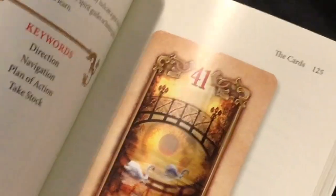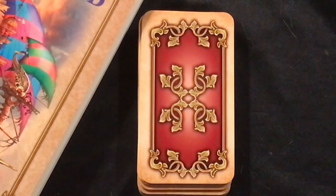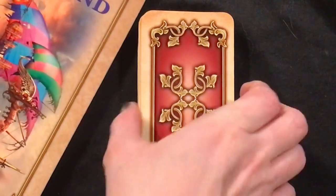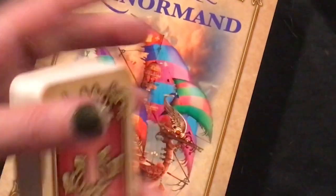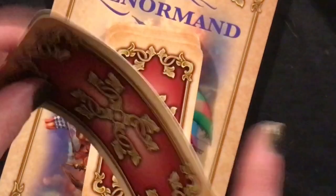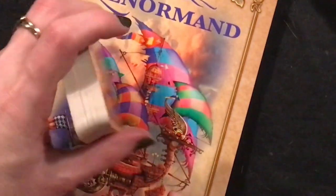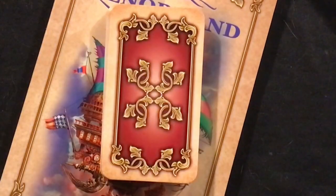So it looks like there's good information about some of these other cards. I'm really curious to work with this book and with this deck and give it some time. But it looks like it'll be a good deck to work with. I love the size of the deck, I have to say. Cardstock, again, a little bit thin. I think it could be a tiny bit thicker, but I don't mind it too much because it makes it just easier to shuffle.